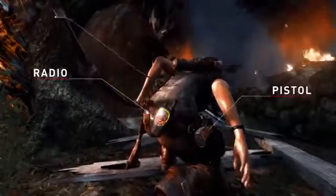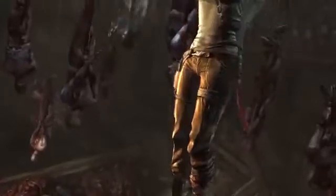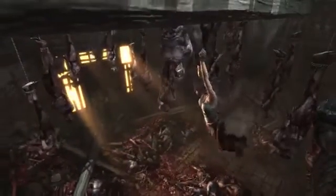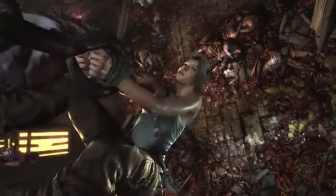You'll even see things like the radio that is strapped to her back, pistol in her holster, and more importantly, one of the key pieces of equipment, her climbing axe, swinging naturally as she runs around or climbs or hangs from various areas. It adds that nice subtle nuance that when people see it, it just makes the world feel more realistic. It makes her feel more grounded and cohesive rather than props that are just stuck to her. This gear is actually tied to her in a realistic way.